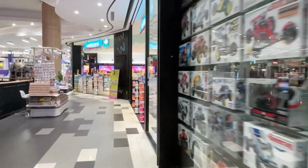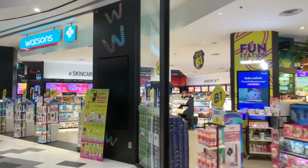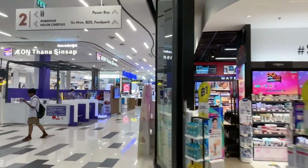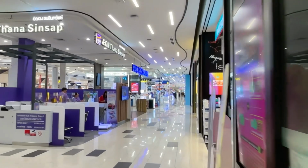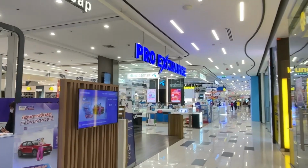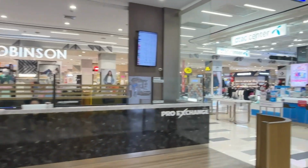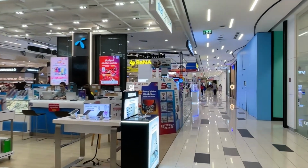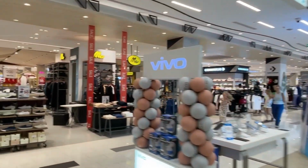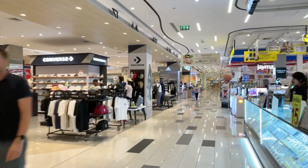There's a pharmacy here, two or three pharmacies actually, a big one at Watson's and quite a few small outlets. Camera shops here. Oh, they've got a bureau de change here as well, an area where you can change money. If you've got some money to change up, you can do it here at the Pro Exchange. And loads of mobile phone shops, as there are everywhere in Thailand in all the shopping centres. And then you've got all the brands that you see at home, plus a few brands that you don't.